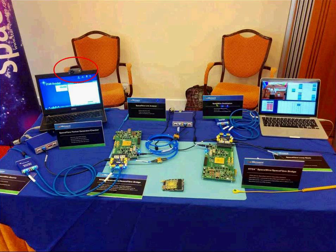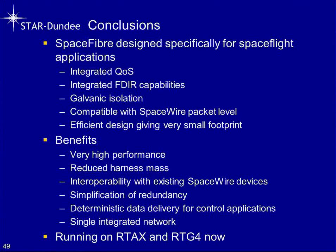The webcam is grabbing images via USB 3 into this USB 3.2 brick, over the SpaceWire cable into the RTG4, across the SpaceFibre link. It's outside if anybody wants to see it.